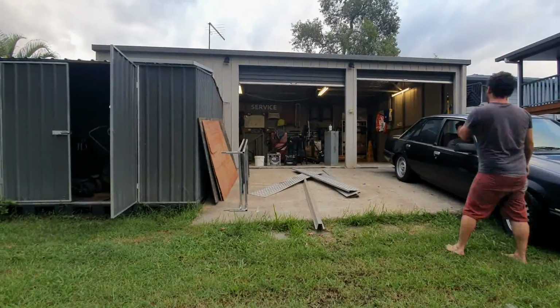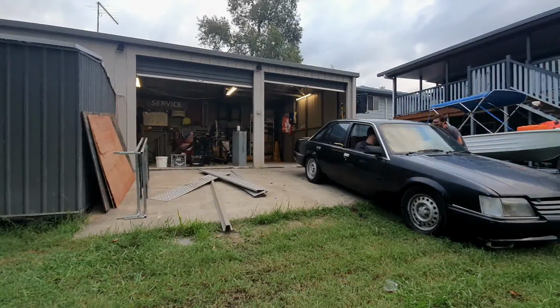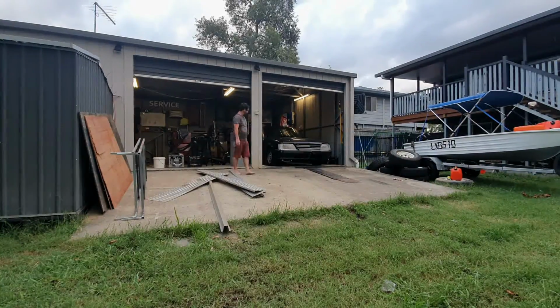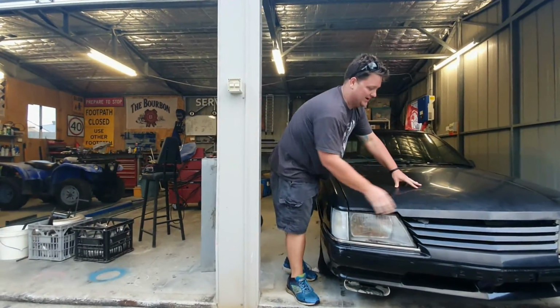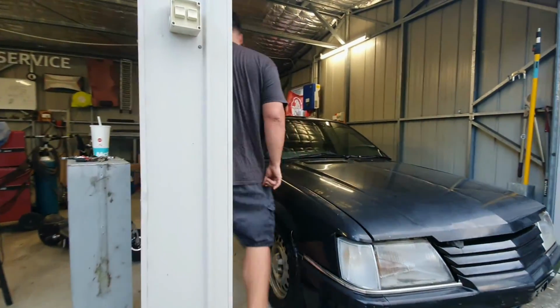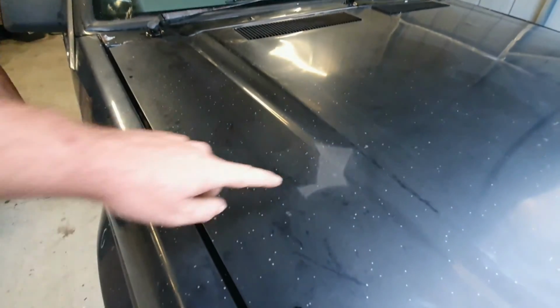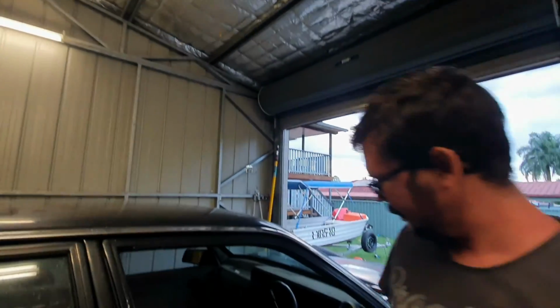Also, your alternator's not charging. It's not latched. I sort of left it up just in case it catches fire. Oh, you missed a spot. Yeah, get in there. Oh, look, you missed another spot. Yeah, get in there. But look at the difference between first and third.